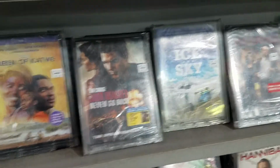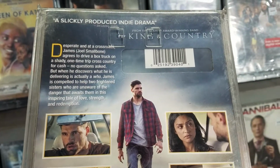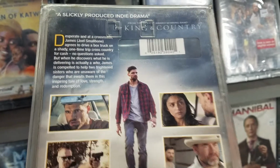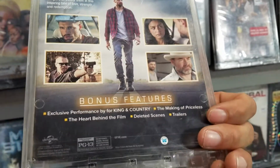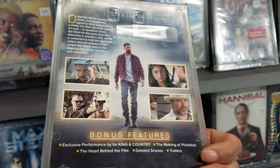Let me focus. Box reading. Yeah, so this movie is amazing, man. This is an amazing, good thriller drama type of movie.